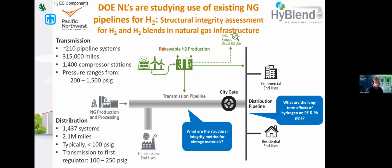And then people ask me, well, getting back to, can you use natural gas infrastructure? And the answer is, yes, sort of. We're looking at it. There are some challenges out there, and that is hydrogen does have some different characteristics than natural gas, and it does cause what's called hydrogen embrittlement.